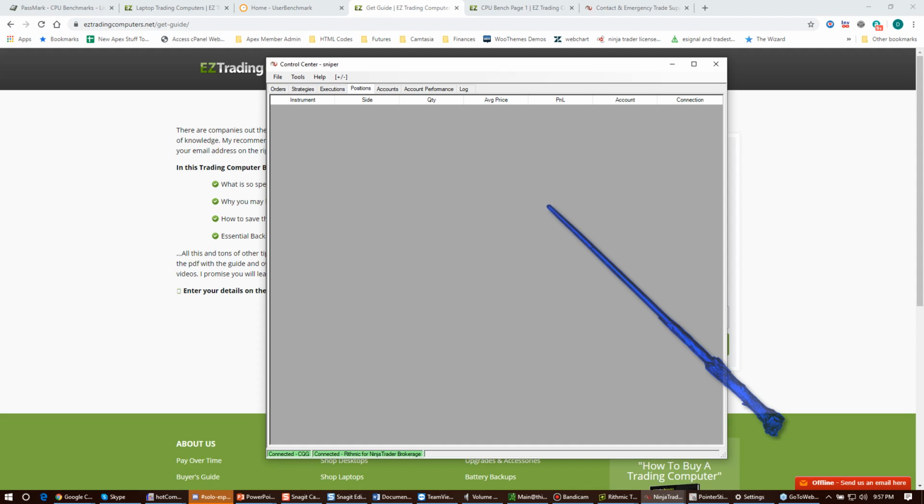Once you get a new computer, submit a ticket to Apex, and we will change your machine ID and reset your machine. No problem.